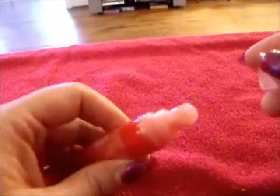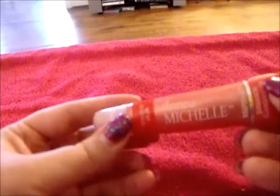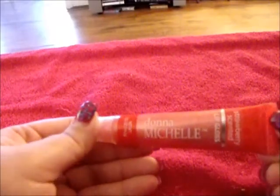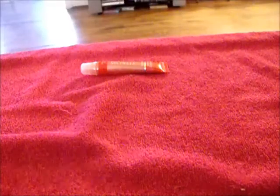But this is a really good lip gloss. I really like this, especially because my lips tend to dry out, especially in the wintertime, but they also can stay chapped in the summer. So I wear a lot of lip glosses. And so this is just one of my lip glosses I have from Donna Michelle. And it smells really good too.